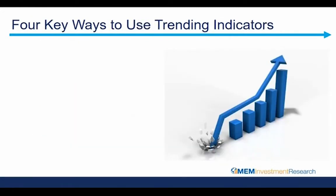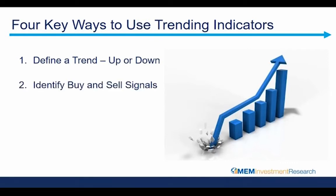So before we get into those examples, let's review 4 key ways that you can use these trending indicators that we just reviewed. And the first is it can help you define a trend. And again, that's going to be whether either up or down. And then secondly, it's going to really help you pinpoint and identify your buy and sell using the signals that these indicators are providing you. And then also these indicators are going to make sure that your trend is holding.